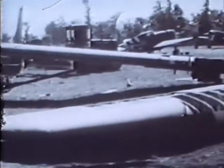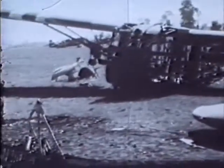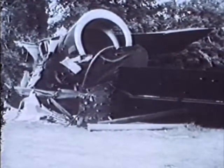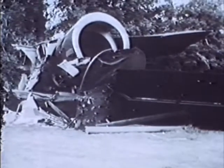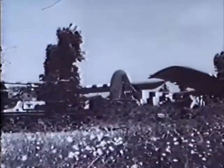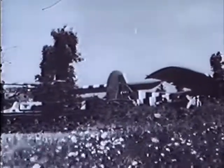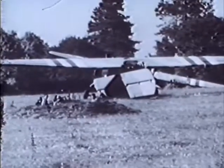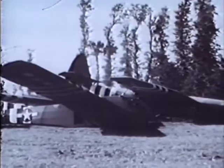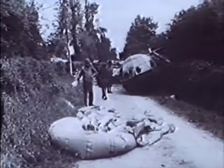After D-Day, the cost of the use of gliders could be assessed, and it proved much higher than had been anticipated. It had been envisaged that there would be losses of gliders and their cargoes of troops and equipment, but the scale of the losses was staggering. Theoretically, even the gliders themselves were reusable. They were to be collected and recycled for repeated use. Instead, they were more a disposable item, as many of them were well beyond salvaging.